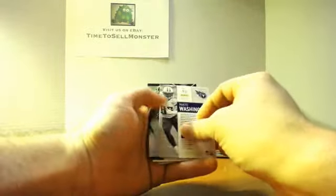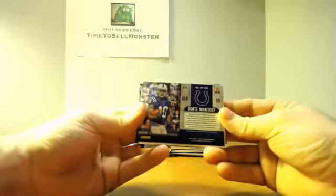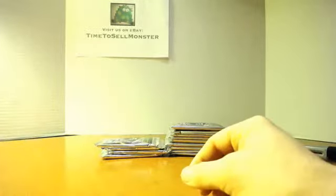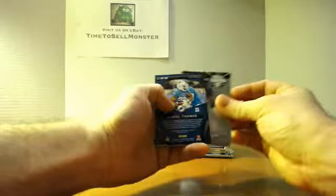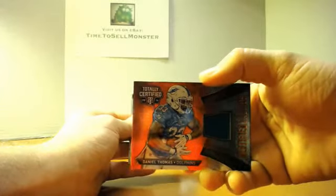Nate Washington for the Titans, number 3 of 25, red holofoil. And Donte Moncrief for the Colts, Rookie Penmanship autograph. Daniel Thomas, number 91 of 100 for the Dolphins, red parallel jersey card.